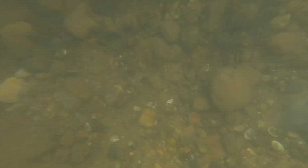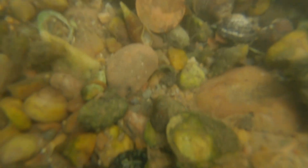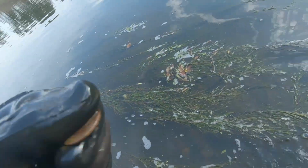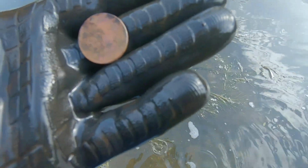All right, so I finally got what I was looking for down in this hole. It took me a little bit, but I popped it out. I think it's going to be just a quarter, but let's go under. Yep, just a modern quarter.